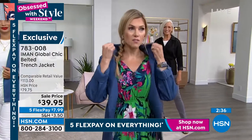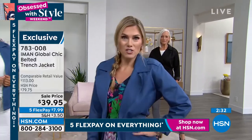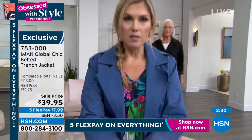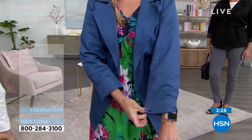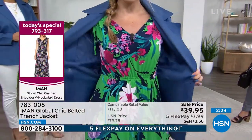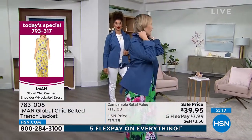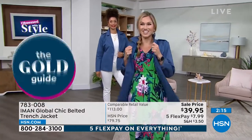So again, if you wanted to pop the collar, you could do a little of that. Okay, so it's so fun, so fresh. I love the material. It is such a beautiful, gorgeous, high quality material. Remember, completely lined on the inside. And then you've got my poor camera. My camera's like, what's she gonna do?